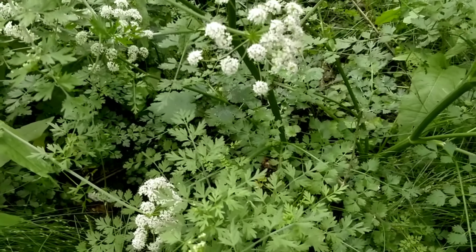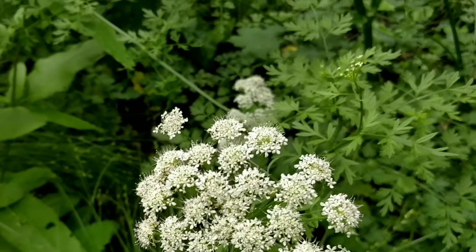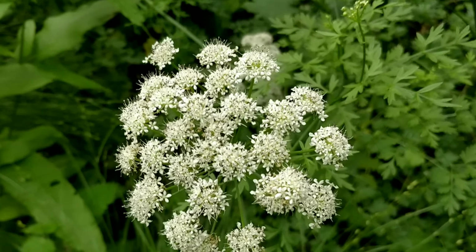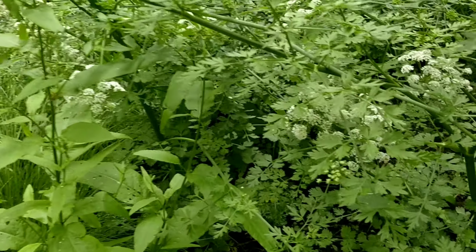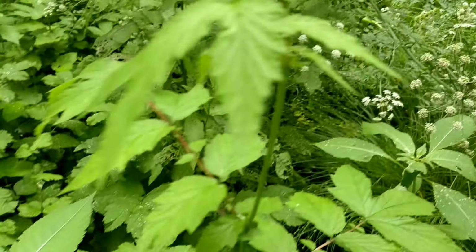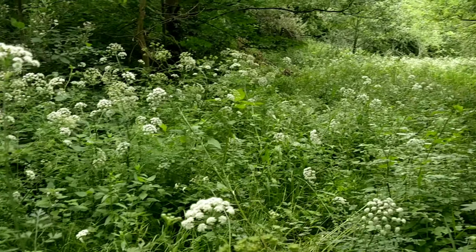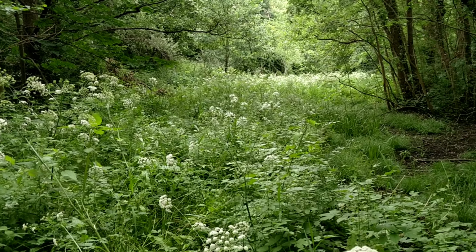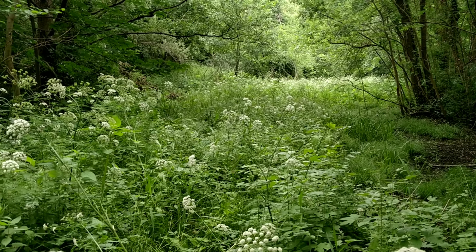This is hemlock water dropwort, and this is a deadly plant. It also has white flowers, although the flowers don't look anything like Meadowsweet. It's still a good idea to learn it. And so you see you've got the Meadowsweet growing here, and all of this next to it, as far as you can see, that's all hemlock water dropwort. So just be careful when you're picking it.